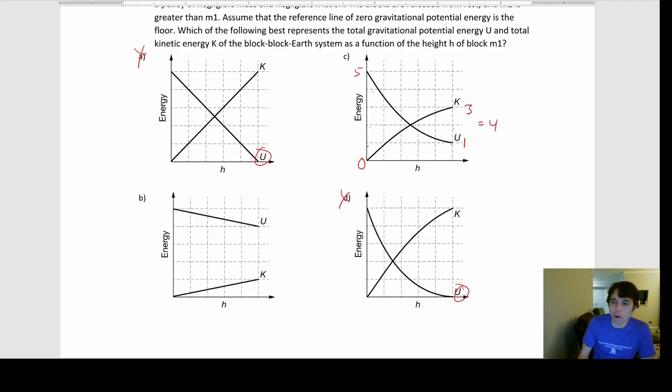Well, this equals 4, right? We had 5 to begin with, and now only 4. So was energy conserved? Nope. So it can't be the right answer. The answer must be B. And in B, it is conserved.